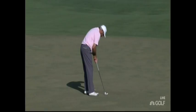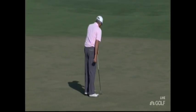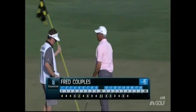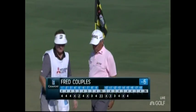Goes cross-handed on these short ones. I like his stroke so much cross-handed. I'm really surprised he doesn't use it on longer putts.